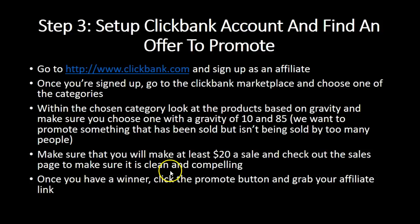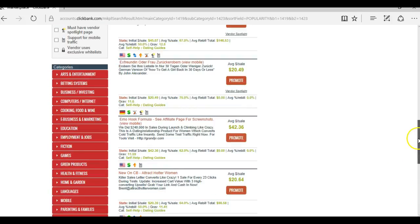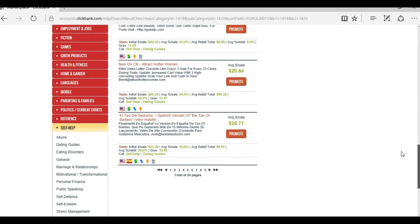And we want to make at least $20 a sale. We want to make sure the sales page is clean. So you can see most of these offers we're going to make, on average, at least $20 per sale. I don't see anything lower than that right now.